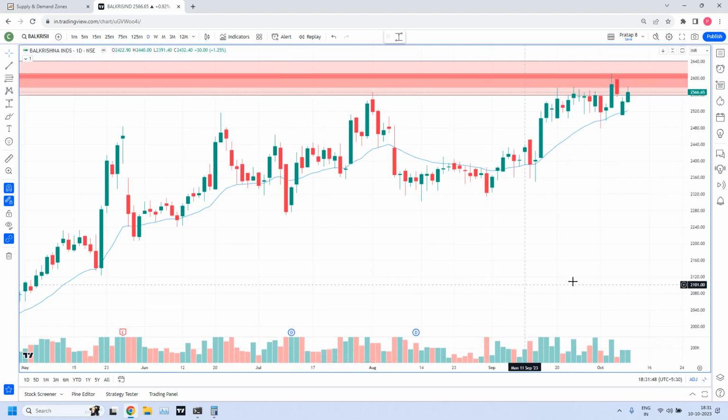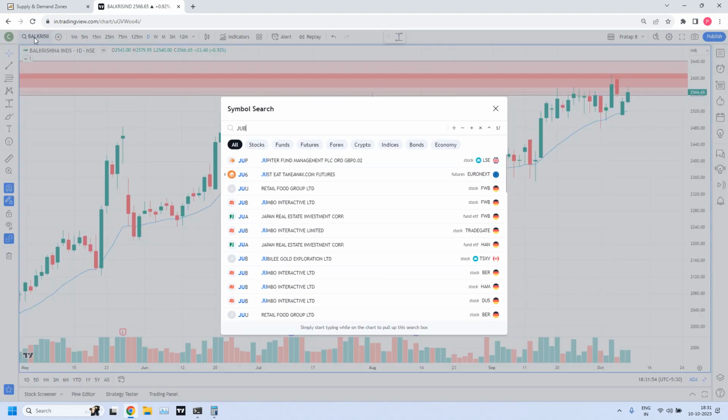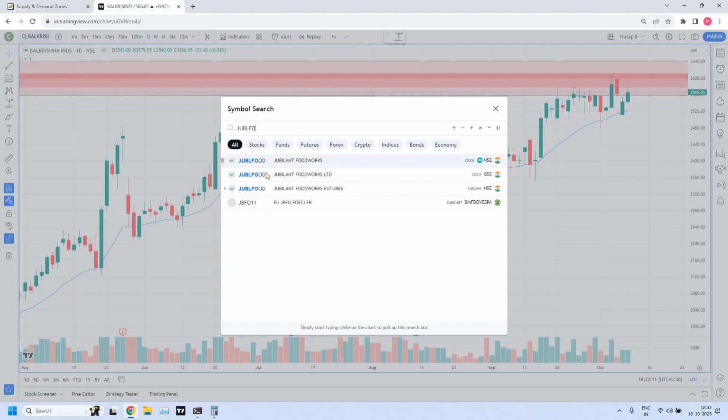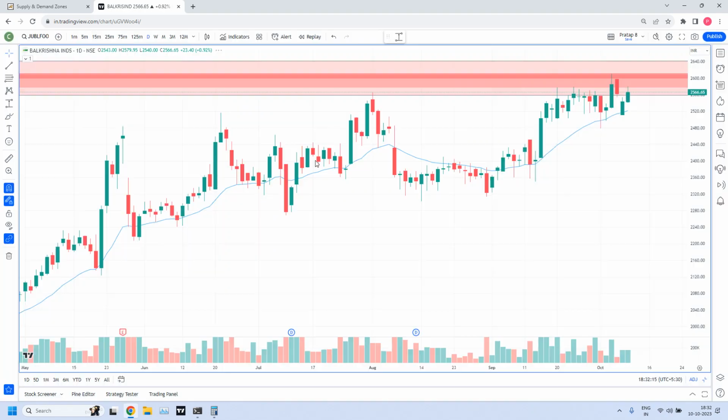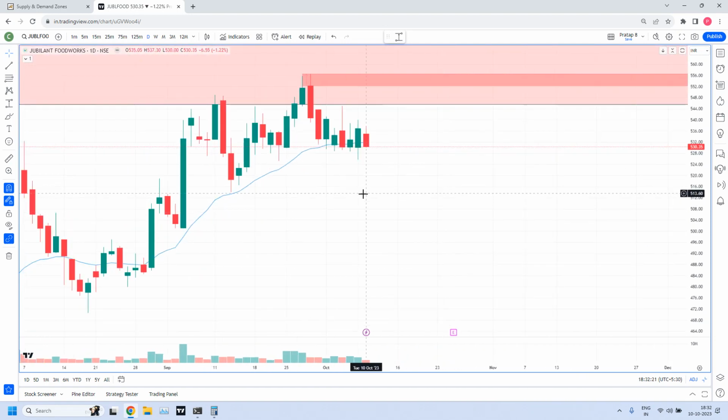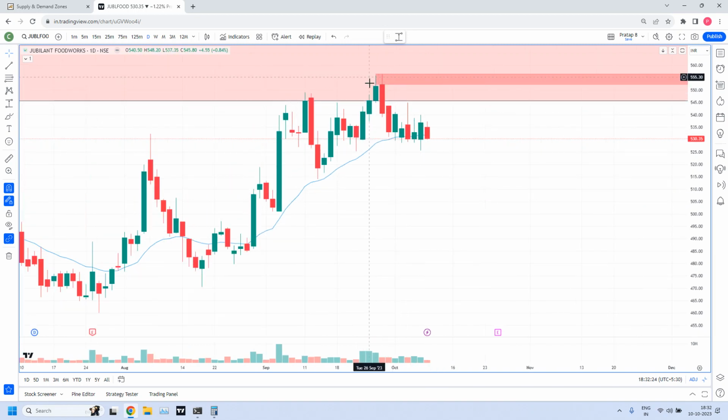And what is the next stock? Next stock is Jubilant Food. It is already tested 4 times. So this is the one, Jubilant Food. And Jubilant Food is having a newly created fresh 75-minute zone inside the high liquidity zone. So next time when price reaches this 75-minute supply zone, you can take an entry.